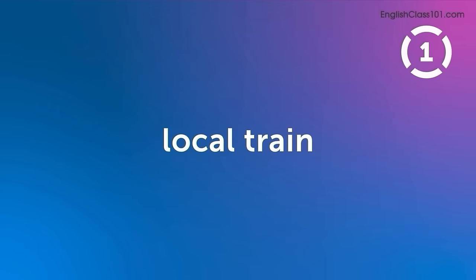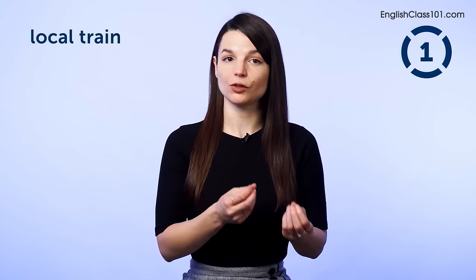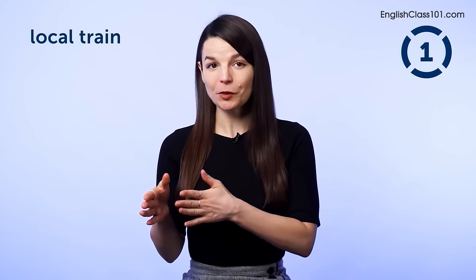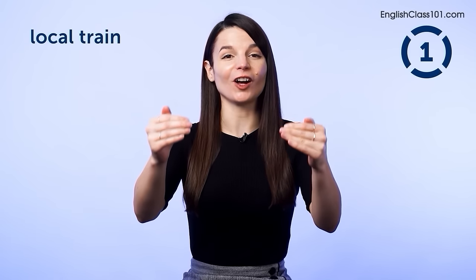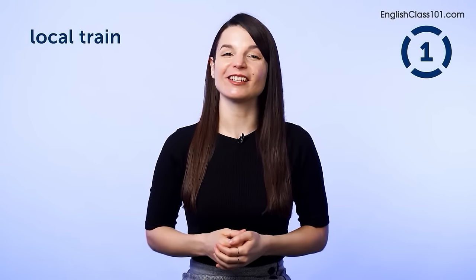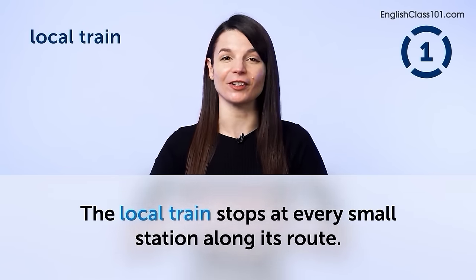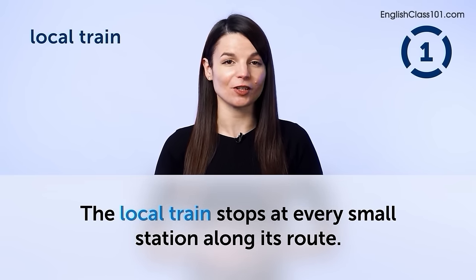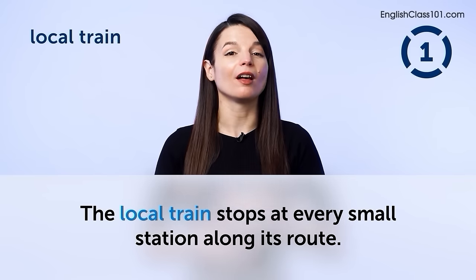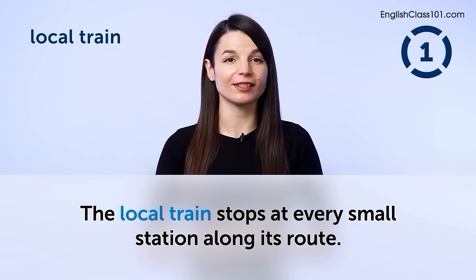Local train. A local train is a train that stops at all stations on the train line. Here's an example sentence. The local train stops at every small station along its route.